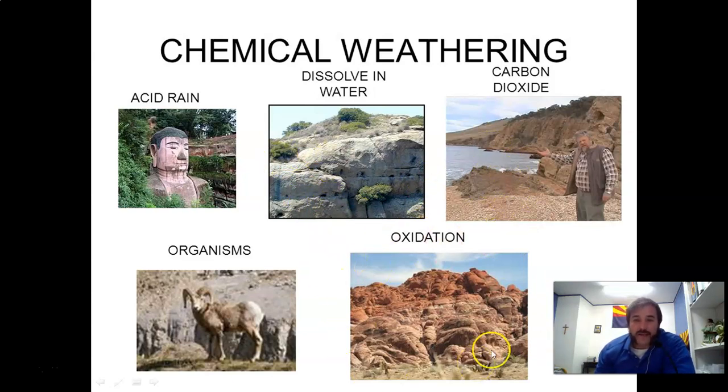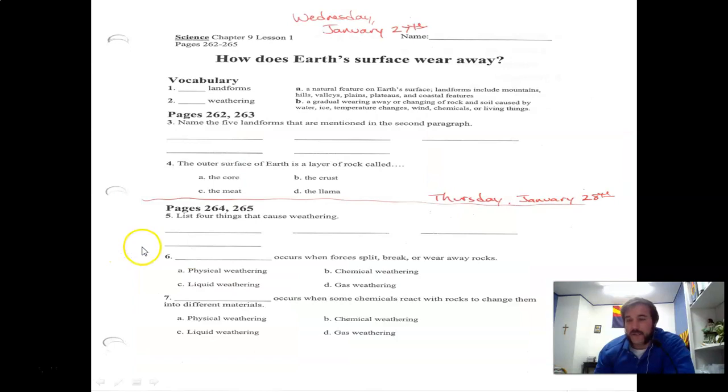But we also have oxidation where it can react with the different chemicals in air, or it can actually go up and fall down with the rain, and it helps dissolve different things on rocks. Most prevalent is physical weathering, with water and wind and ocean waves and water freezing and things like that. But chemical weathering most definitely occurs too. It can also help you look at page 264 and 265.